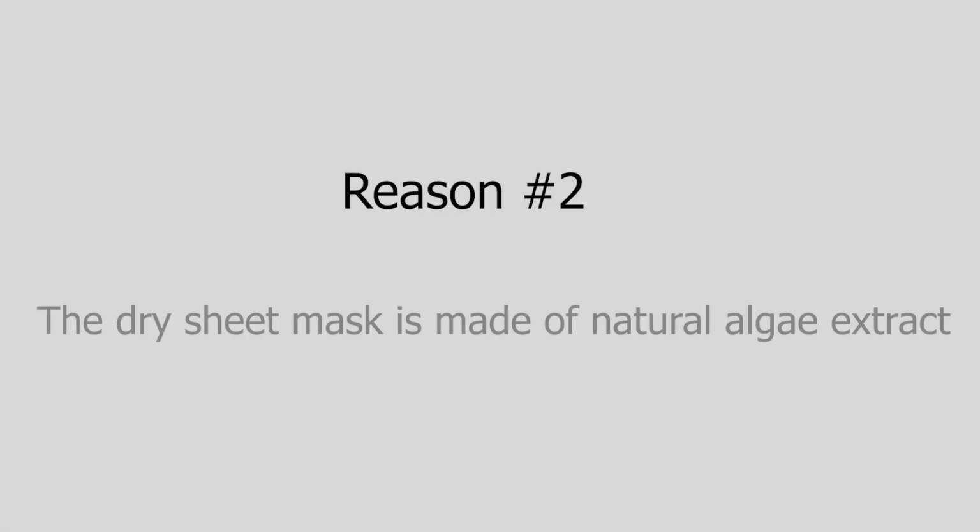Reason 2, the dry sheet mask is made of natural algae extract, which can absorb 20 times its own weight in water, which means that it will absorb well all the serum that you can see in the pack, and there will be less dripping, so the mask delivers more serum to the face for better results.